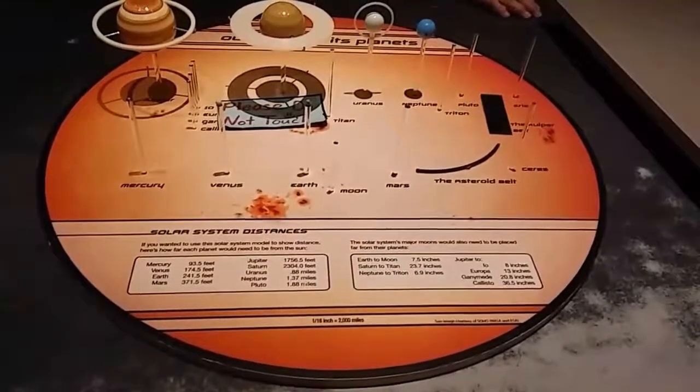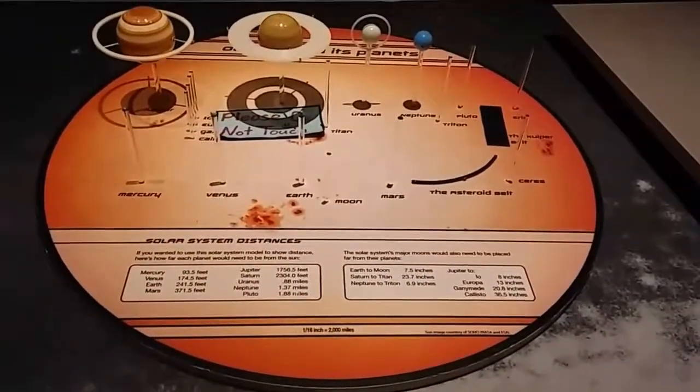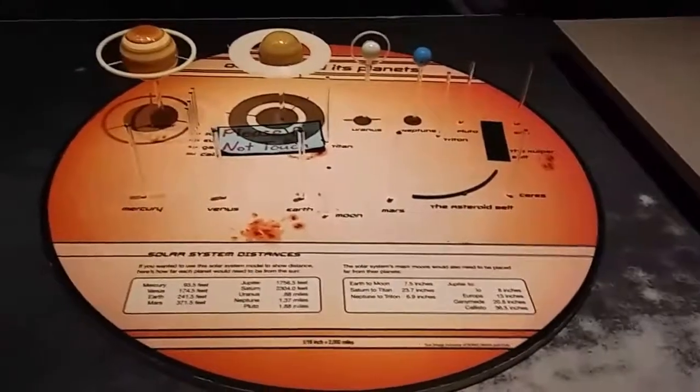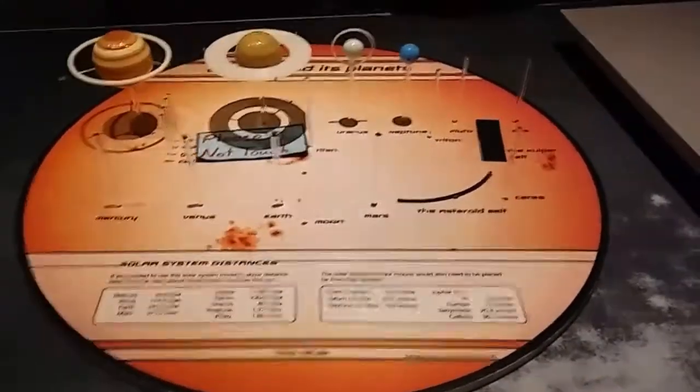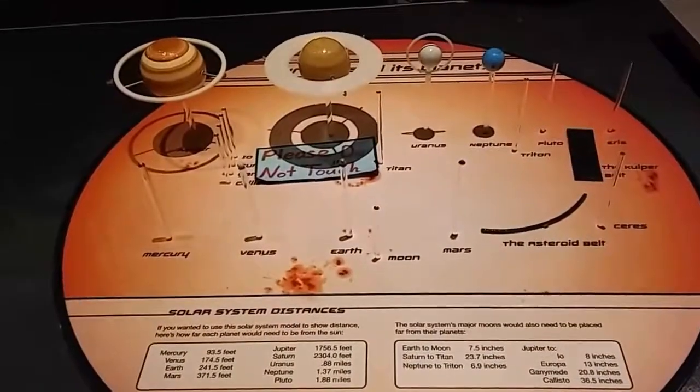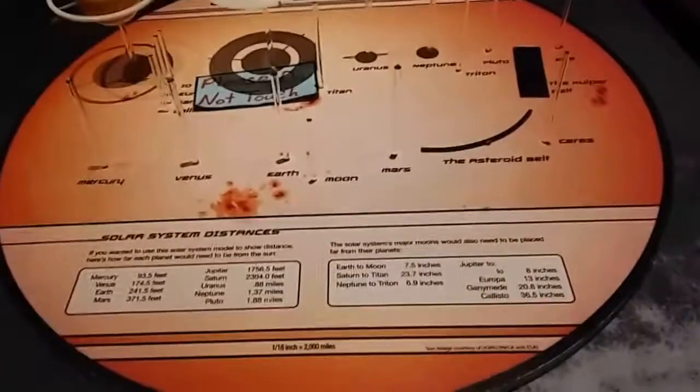Part of the argument against Pluto being a planet is that there are some, quote unquote, asteroids that are larger than Pluto. What do you have against Ceres, you bastards? There's Ceres over there.